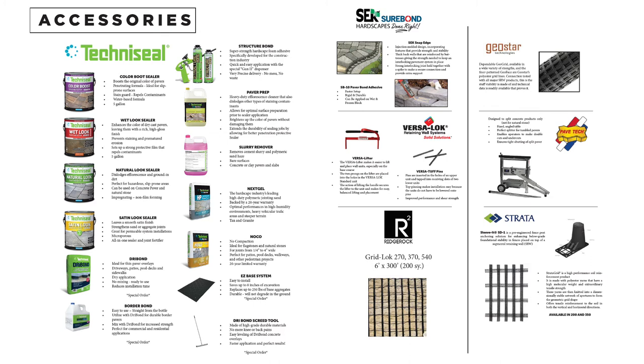Structure Bond is an innovative product that Technoseal introduced a few years ago. It is a super strong hardscape adhesive, sets up in only 8 minutes, can be used on wet or frozen products. So it is no waste. It is a great product for putting caps on walls or anything like that. So it's a very efficient adhesive.